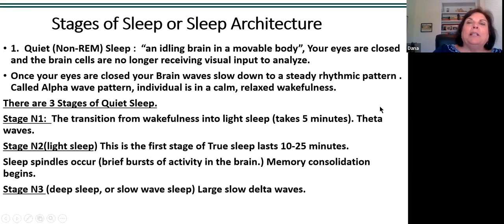Now, the stages of sleep, or sleep architecture, and there's quite a few of those, and I have pictures of that. There's the quiet non-REM sleep, and REM means rapid eye movement. So in the stages of sleep, stage 1, you are just laying your head down, it's quiet, and you're not yet fully asleep, but your brain is idling in a movable body. You can move your body, turn it side to side to find the most comfortable position in bed, etc. Your eyes are closed and the brain cells are no longer receiving visual input to analyze. That's because your eyes are closed. If you open your eyes, you're giving your brain all kinds of visual input to process. But as we're getting ready to sleep, the bedroom is dark, we're closing our eyes, and our brains are idling, but our bodies are still very movable.